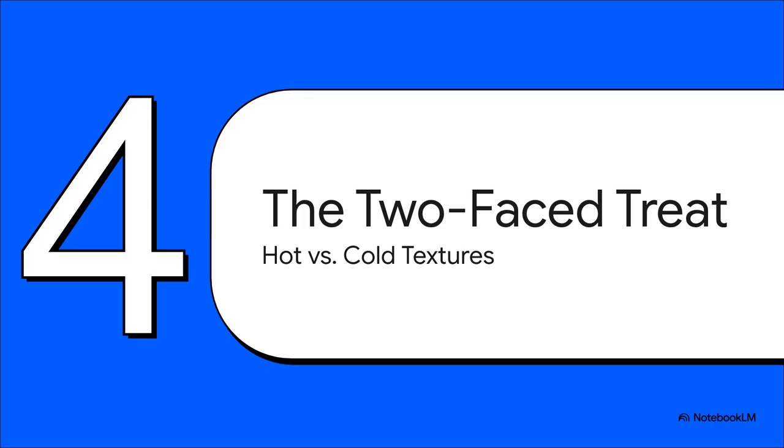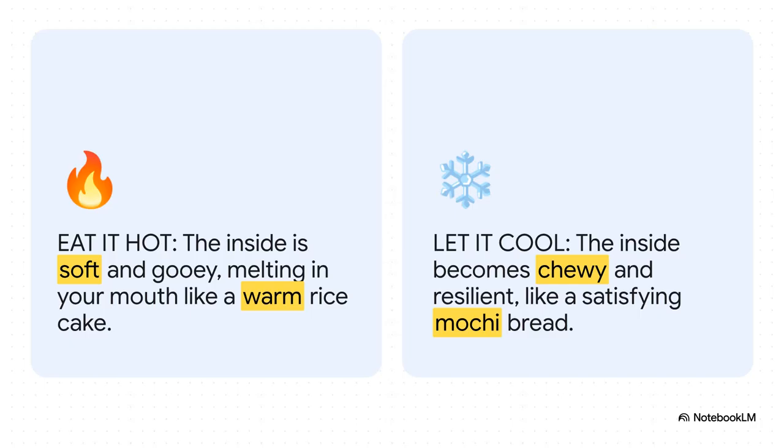Okay, now this is where things get really, really cool. This isn't just one dessert. It's practically 2. The texture completely flips based on one simple thing, the temperature. This thing has a split personality. If you eat it hot, right out of the oven, the inside is just unbelievably soft and gooey while the crust is super crisp and just melts away.